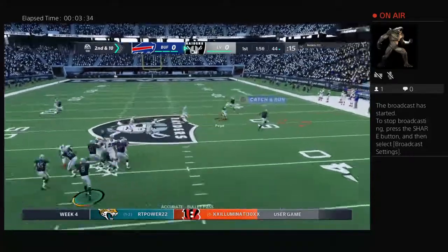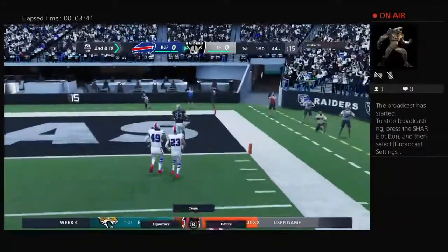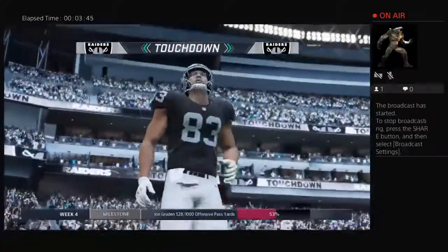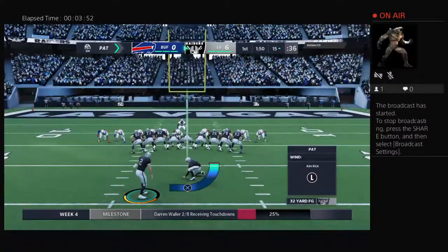To throw again on 2nd down. Mariota got a man open. It's Darren Waller. The 20, 10, and he will score. Touchdown, Las Vegas. Darren Waller, his 2nd touchdown on the season. And the Raiders have taken the early lead.